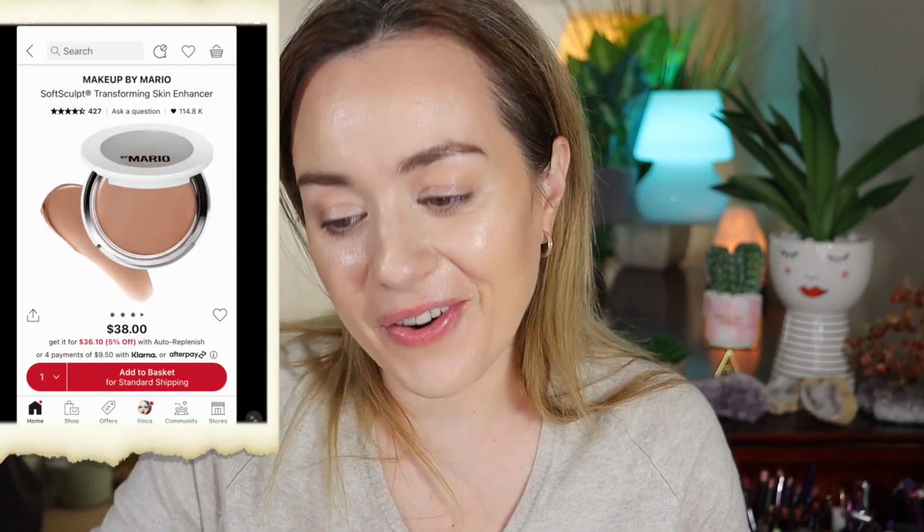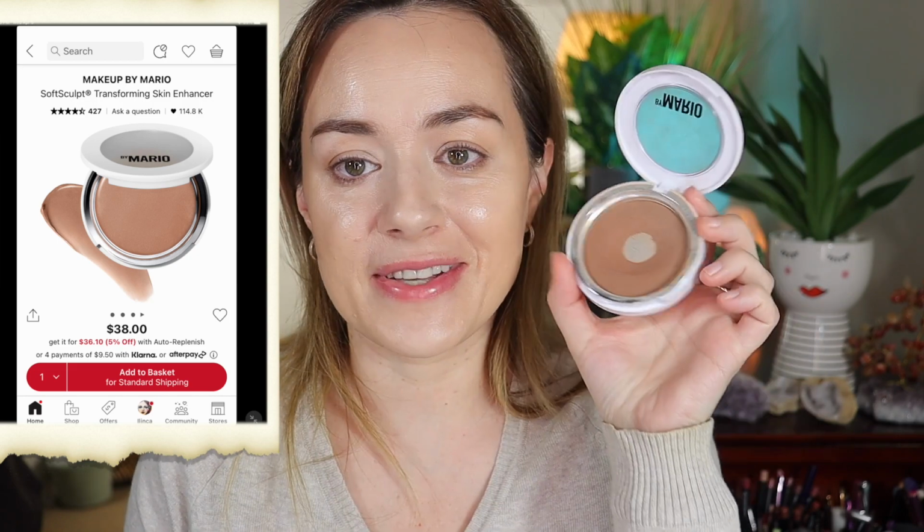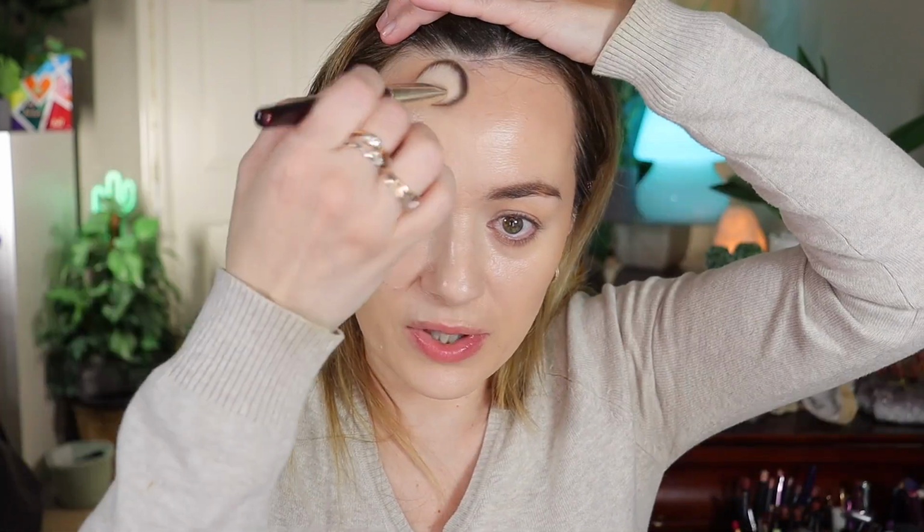I have 2 more products that I recommend, which are bronzers. One is the Makeup by Mario SoftSculpt Transforming Skin Enhancer. You guys know how much I love it. This retails for $38. Should we put some on the face? We might as well. Let's go with the brush and just enhance the skin a little bit more. So this you can use multiple ways. You can use it as a contour, as a bronzer, just like as an all over the face product to give some color and definition and shininess to your skin and health.